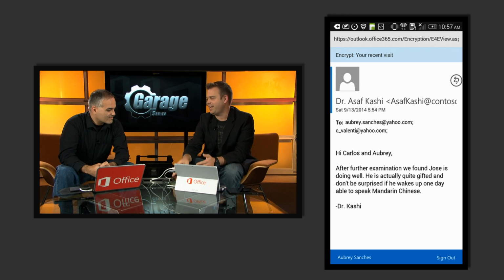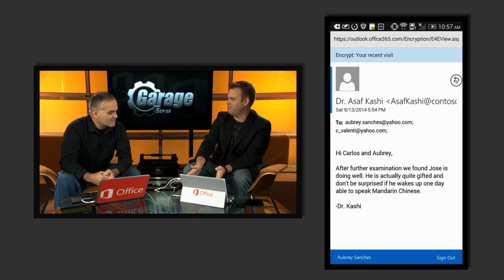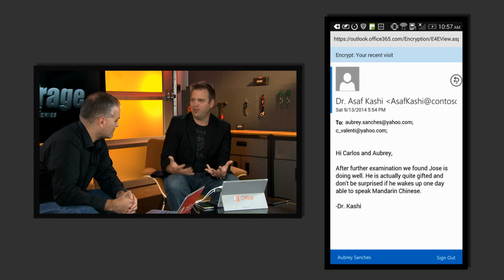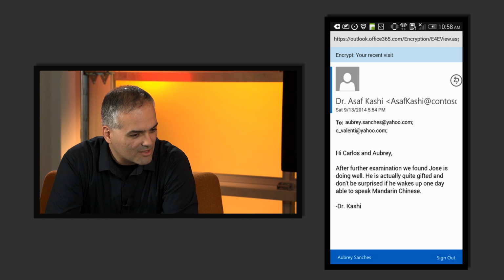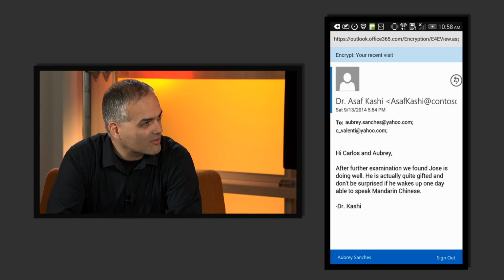So very cool stuff. Again, I don't have to have a Microsoft account. I can use Yahoo Mail. I'm using an Android device regardless of how I communicate. As long as I can get that mail, I can pretty much view that encrypted message in a safe and secure way, right? Yeah, Office 365 is keeping you secure no matter where you go. So we're really proud of the new apps for the mobile devices that we've released. Right, excellent stuff. This is really the first time we've seen all of this in action.